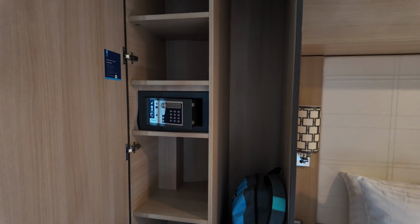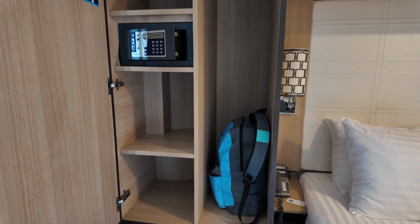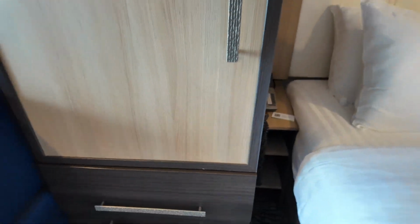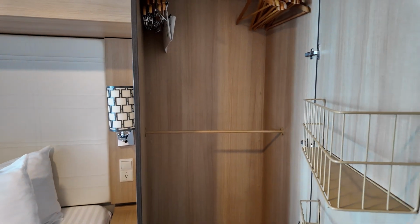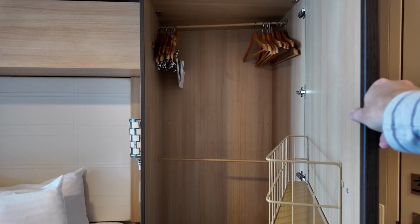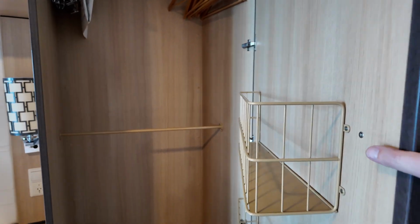In this cabinet, you have your safe and obviously room for a bag, and there's a spot at the top for hangers. And then these are just your normal drawers. You want to get in packing cubes and put your stuff in there out of your suitcase. On this side, it is a closet, so it's much bigger. You have hangers at the top, room for your luggage at the bottom, and of course these handy dandy little wire baskets so you can throw stuff in there as well.